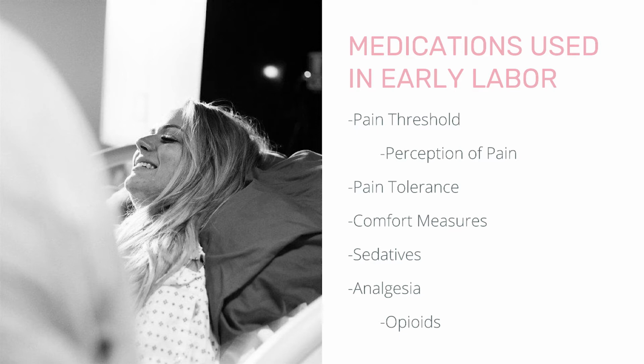So let's talk a little bit about pain thresholds. The pain threshold is remarkably similar in everyone. However, there are some cultural differences that play a definite role in a person's perception of and their behavioral response to pain. So the meaning of pain and the verbal and nonverbal expressions of pain are learned from interactions, usually from your primary social group, which for most of us would be our family.